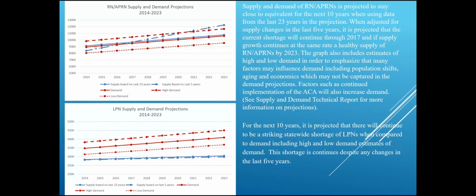So I add this high demand and low demand line. Also, we're not really sure what impact the Affordable Care Act is going to have on nursing supply. So that's also why we have this margin of error, essentially. The blue lines are ones that I produce based off of all of the data that we have over many years. I actually have supply data that I based in my model back to 23 years.